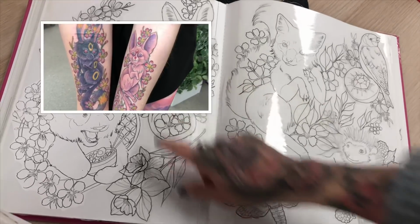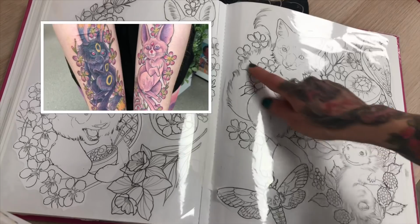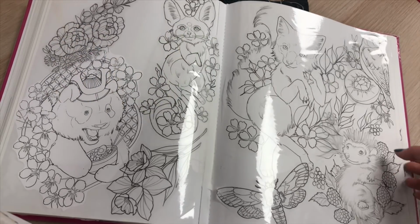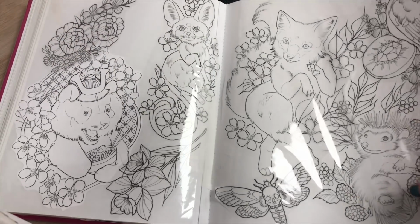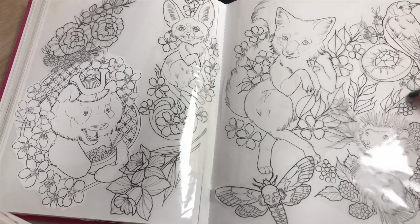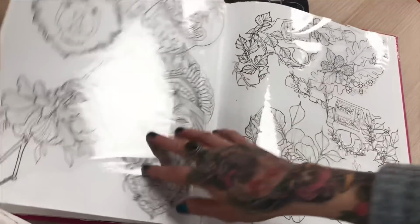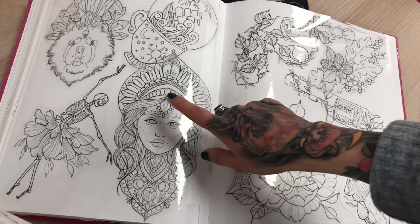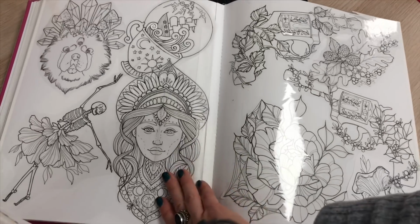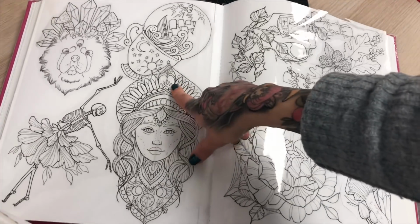One based on a Pokemon, which was part of a pair. These two are part of a sleeve that I'm working on for a lovely girl who comes from France to get tattooed by me. And then we've got this one, which went on an ankle with a little crystally magic peach at the bottom. So this one is part of a sleeve. This one is part of a sleeve, not on the same person though.